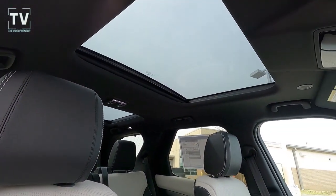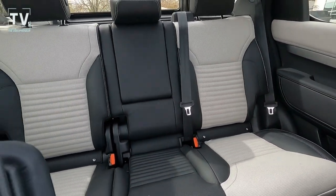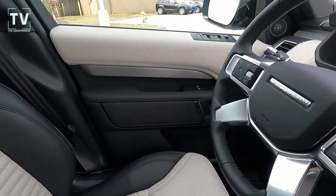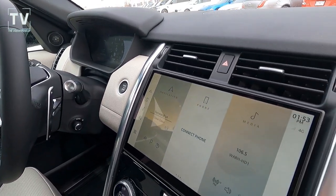There's the panoramic moonroof that we mentioned with a sunshade. We'll show the functionality of the sunshade here in a little bit. There's the 60-40 second row seat. Again, the third row is 50-50. We'll show that here in a little bit. Leather wrapped heated steering wheel with fingertip controls. There you can see the push button start.